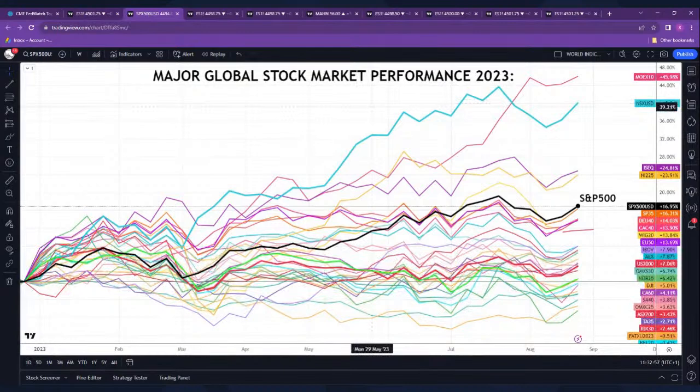I'm going to start with the major global stock market performance index. I put this together, looking at all the majors just to see where there's relative value in any of the indices of the world. This is over 2023. You can see S&P 500 slap bang in the middle there, up nearly 17% for the year. Up the top there, the Russian index 46%. Then you've got NASDAQ up 40%. You can even see the Japanese Nikkei 225 slightly better, nearly 24%. But S&P, solid performance over the year so far, up nearly 17%. So that puts into perspective what's going on at the moment.